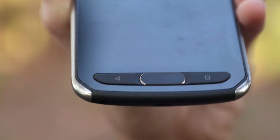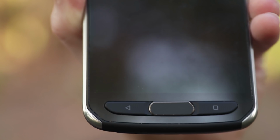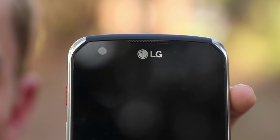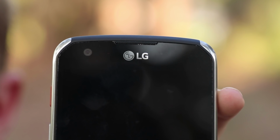If you keep it in your pocket or if it gets too dirty, you're going to have stuff build up in that little crack that's around the whole screen. Because unlike the flagship devices, this phone just has a flat display. There's no curved display. There's no 2.5D display where the display gently goes over the sides.